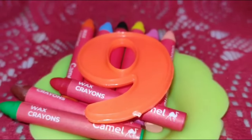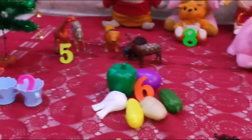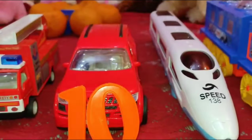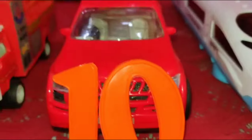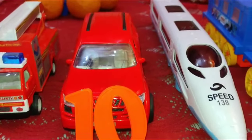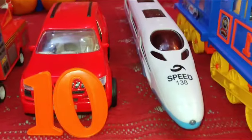Okay, number 9. We are going to search number 10. Number 10. Where are you? Okay, here it is, number 10. Can you see this? This is 1 and 0. Number 10. Remember, kids, 0 was invented in India. Yes, 0 is the invention of India.